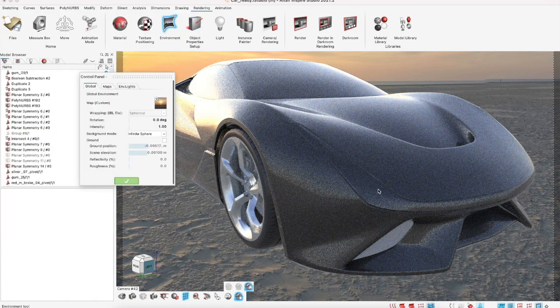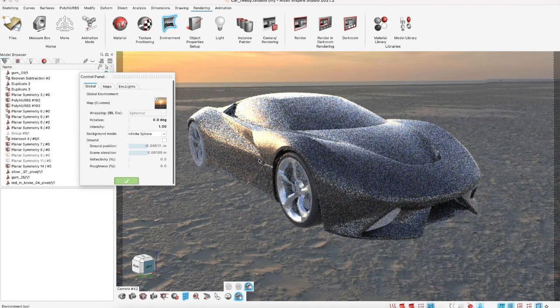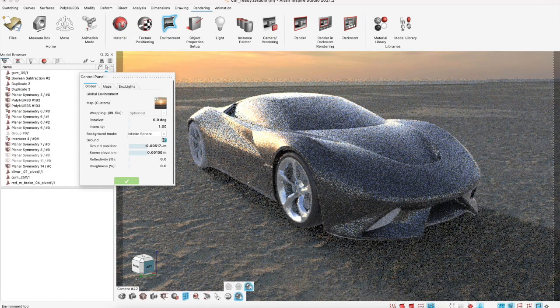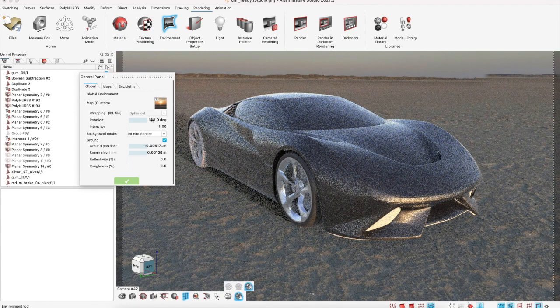Now notice there are no shadows. To set that, check the ground option in the background panel. And if you don't like the shadows coming from behind, you can, for instance, rotate the entire image by 180 degrees, and then the shadow comes from a different direction, you get a different view.